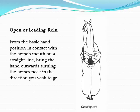If you look down at this rider, she's using an open or leading rein. From the basic hand position in contact with the horse's mouth on a straight line, bring the hand outwards, turning the horse's neck in the direction you wish to go. So again, the hand just comes out and you lead the horse around the turn. This type of rein aid is used on a green horse. It's also used on jumper rollback turns to allow the horse to come around the turn without stiffening.